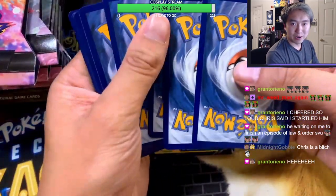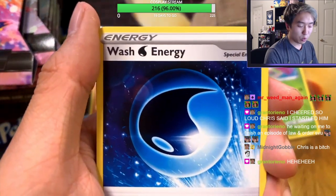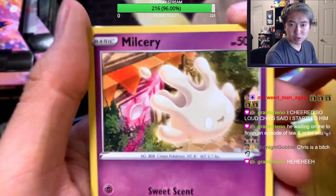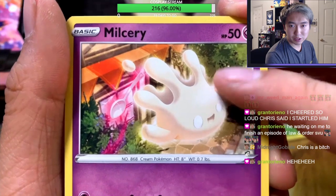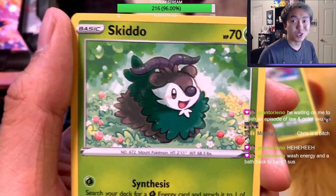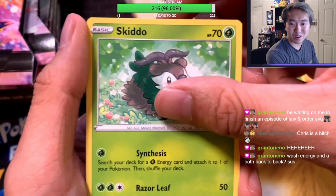Alright. Four to the front. Energy. Nuzleaf. Water energy. Bath energy. Blitzle. Gotta love the Blitzle. Little Milcery. Weird looking Pokemon here. I think he looks dumb. He's just cream, apparently. It looks like jizz. Skiddo with the happy face. Gotta love that happy face. Water energy and a bath energy back to back, sus. Dude, I didn't realize that. We're just getting all the bath related cards right now. So it's just channeling all the bath cards for us.